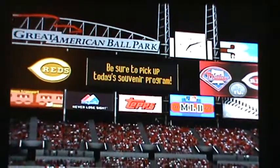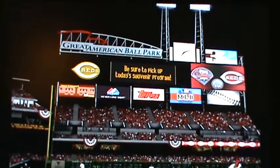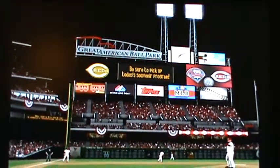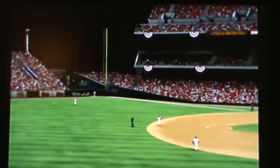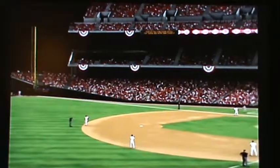And welcome everybody inside the broadcast booth. Matt Vasgersian, Dave Campbell, Rex Hudler. Dave, what do you look for in a postseason matchup like this one? Well, here in the playoffs, every mistake is magnified, so the team that plays solid defense and can avoid base running mistakes should be in good shape. Let's see if either of those two things makes an impact.